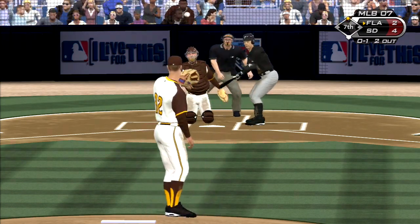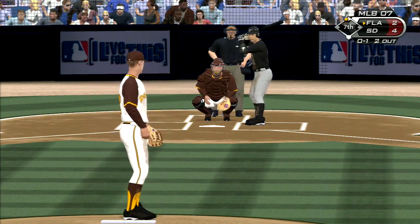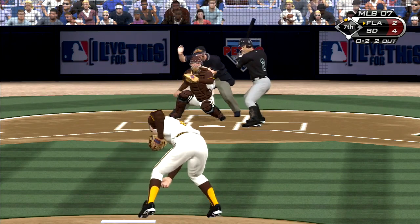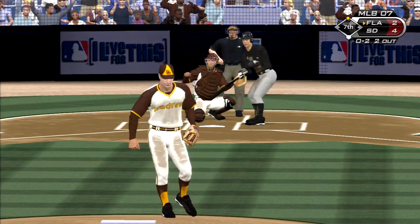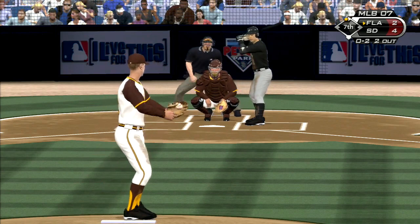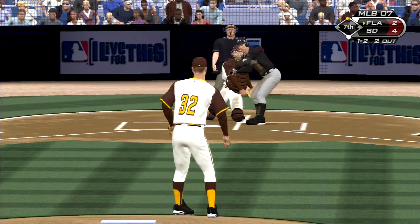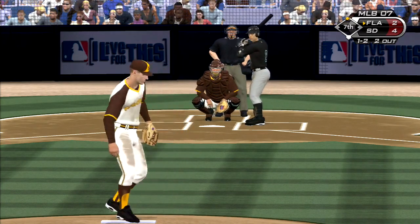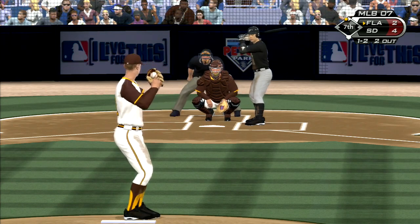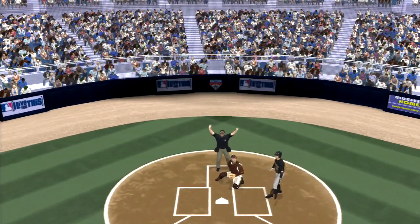And a called strike down in the zone, 0-1. Having success with the fastball here, it's 0-2 now. Let's see if they stick with a fastball or try to change things up a bit. 0-2. Good waste pitch, 1-2. And that's swung on and fouled straight back.